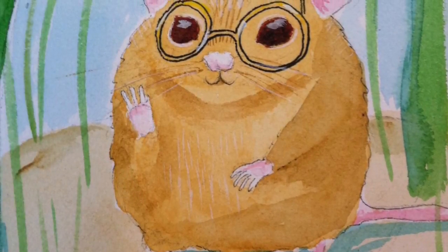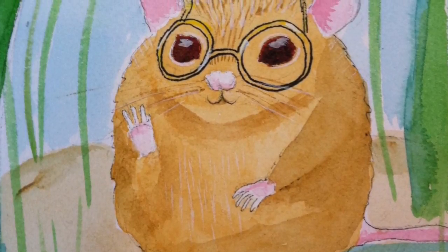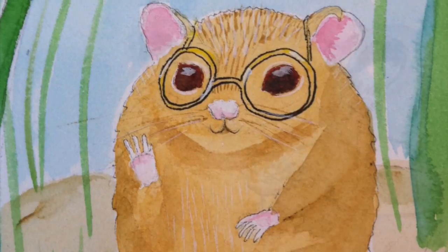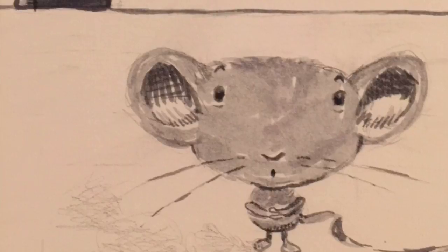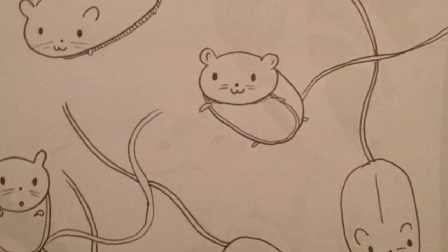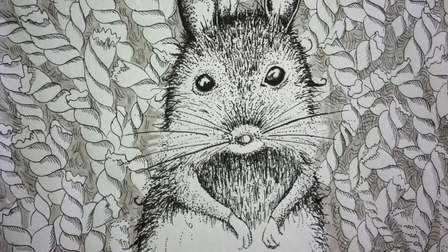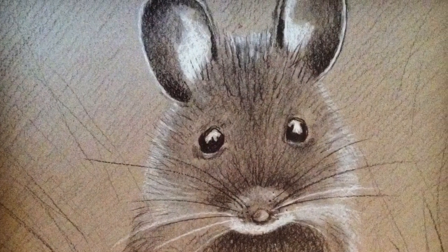Now, here's an example of where the 1 minute principle of Kaizen really came in handy. I was illustrating a children's book, and this was my first example of a mouse. Well, needless to say, they hated it. Here's another example. Each of these demos or mock-ups or whatever you want to call them were painstakingly drawn by me because I thought if I made it perfect, they would like it. So you can see that there was a lot of detail here. And yes, it was getting cuter, and yes, it was getting closer, but they still didn't like it.